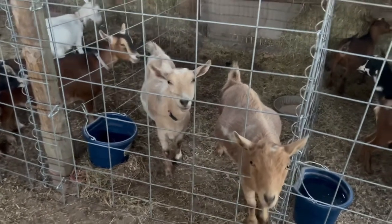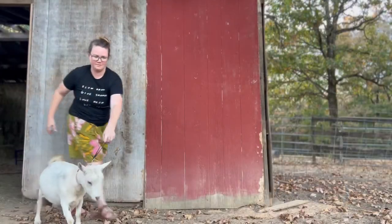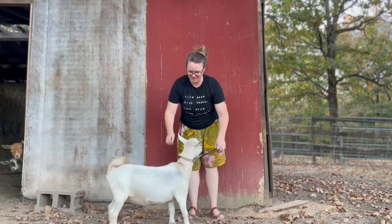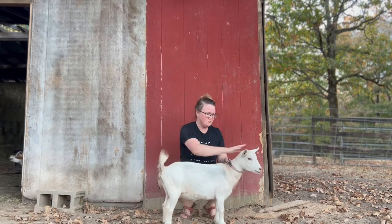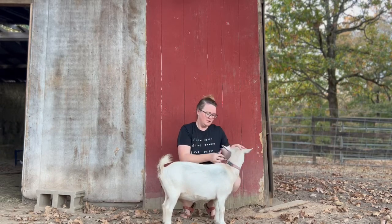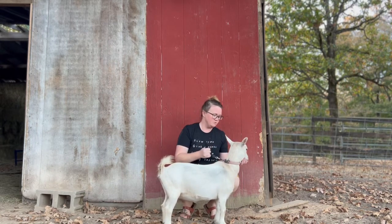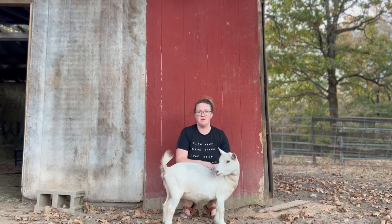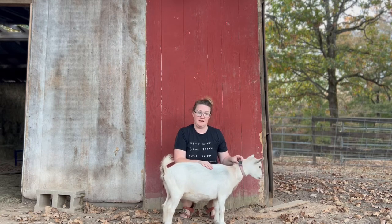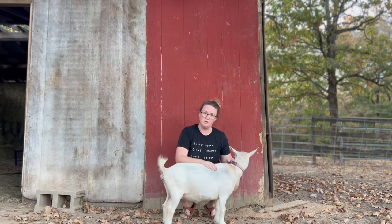So we're going to go outside and meet the rest of the girls. All right, so first up for introductions, this is Goldie. She was my first registered doe. She is mama to Georgia and Pixie, who we retained last year. They were both sired by Jimothy. And this year she has been bred to Phoenix. So she has also already been bred for the year. So she will be due early to mid-February.